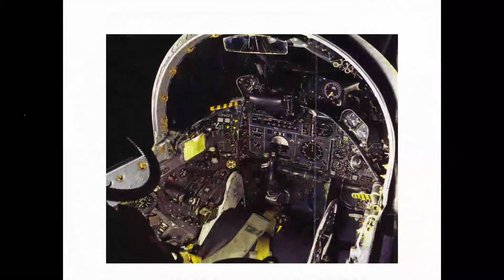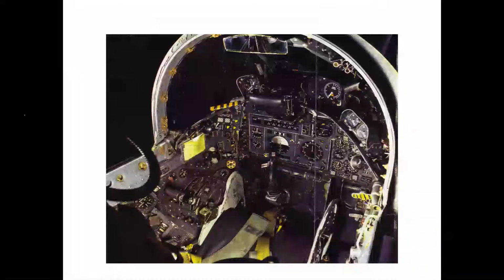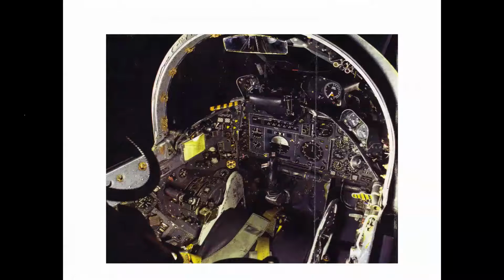The cockpit used the integrated flight instrument system, which you can see here, similar to that fitted to the Lightning. It was originally designed to be used by all RAF fast jet aircraft, would have included the TSR-2 and the Hawker P-1154 had they ever reached production.